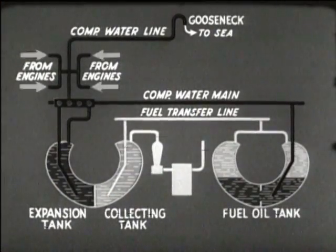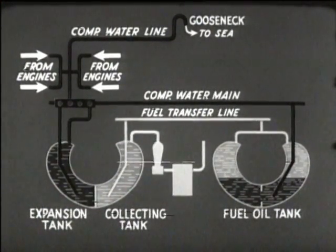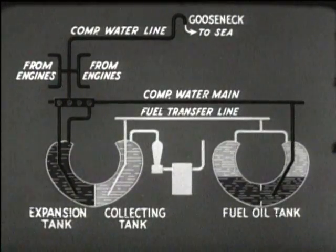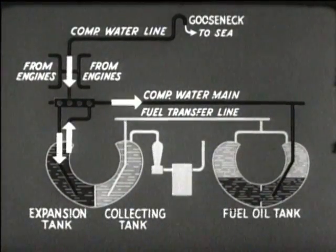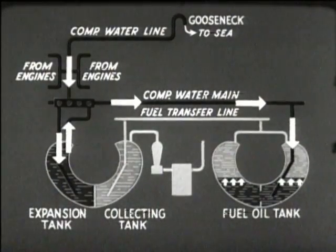When the engines are running, they discharge some of their cooling water into the compensating line and keep the gooseneck filled. This column of water sets up a head of pressure in the expansion tank. This pressure is transmitted through the compensating main to the oil in the fuel tanks.